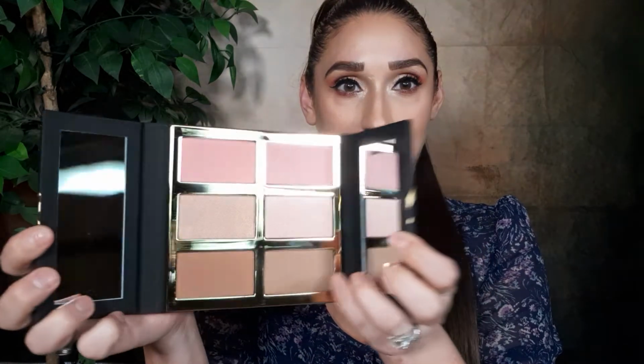Let's open it up. So cute. It's like a little book. We open her up and it looks like this with double mirrors on the sides, and you've got 2 blush, 2 highlights, and 2 bronzers. So that is handy, and it's like a magnetic closure. I'm excited about that. I love face palettes, although I don't need any more.